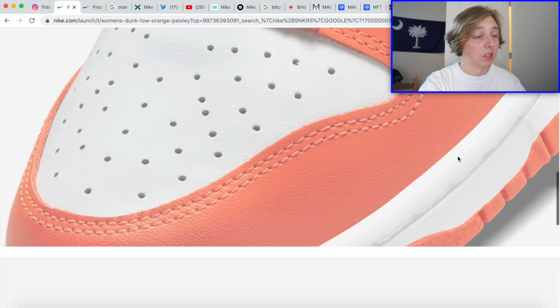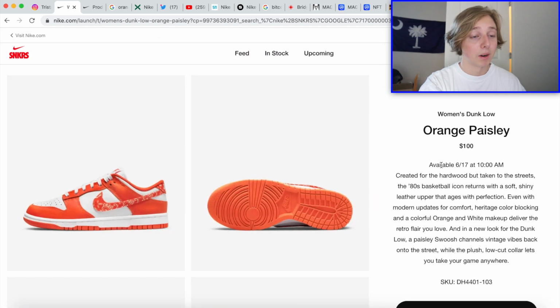But looking at the orange Paisley Dunk Low, very clean pair again. Y'all see it dropping right here, 17th, 10 a.m., $100 retail. Make sure you all got that in line right there. And also don't forget, women's sizing only.